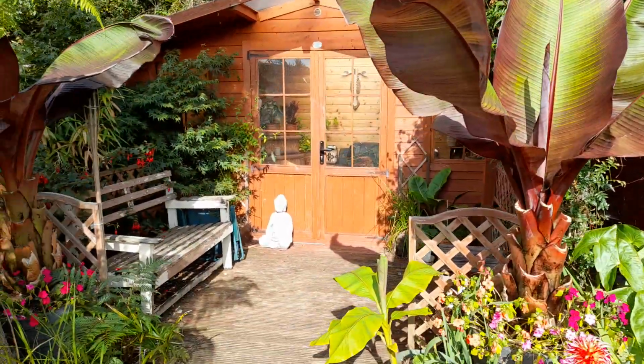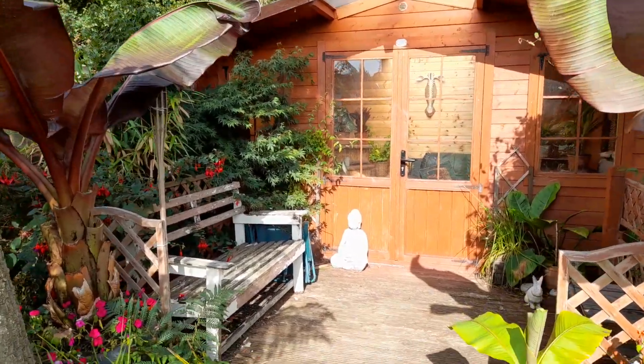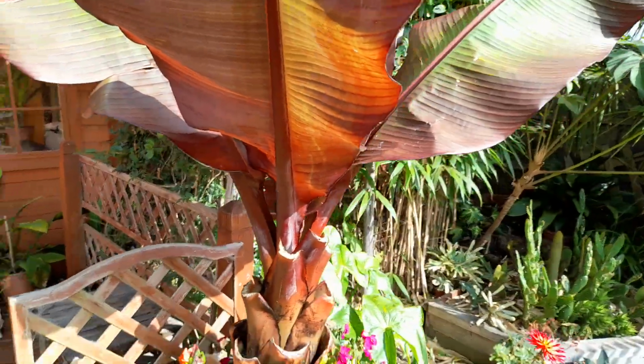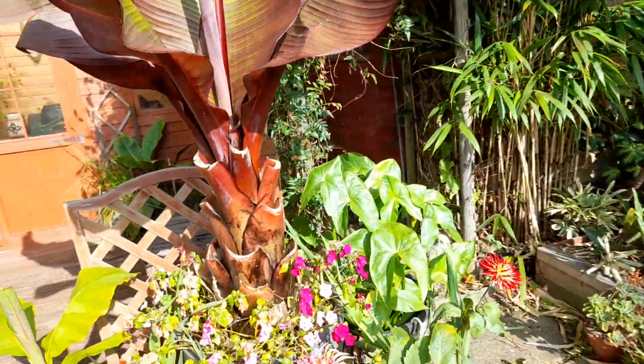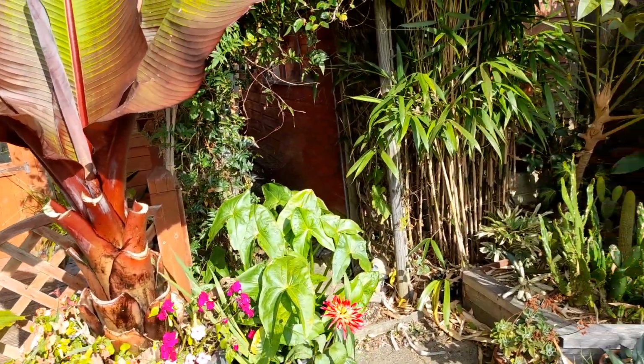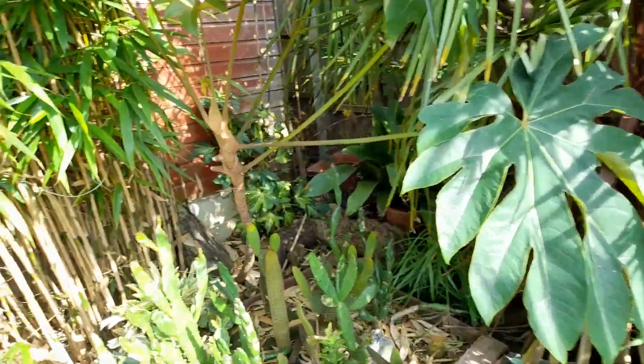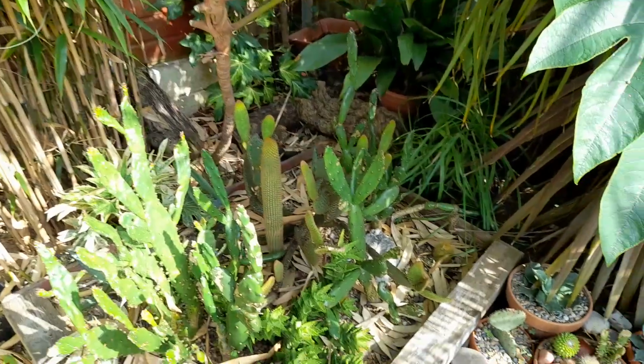So I did have a bit of a trim up yesterday of the red bananas, so that's given me a more open path to get to the summer house now. And some of the lower leaves were looking a bit wilty anyway, they're a bit old. And I got carried away and I started trimming off some of the Tetrapanax leaves as well, just to open up so I could see my cactus patch a bit better.